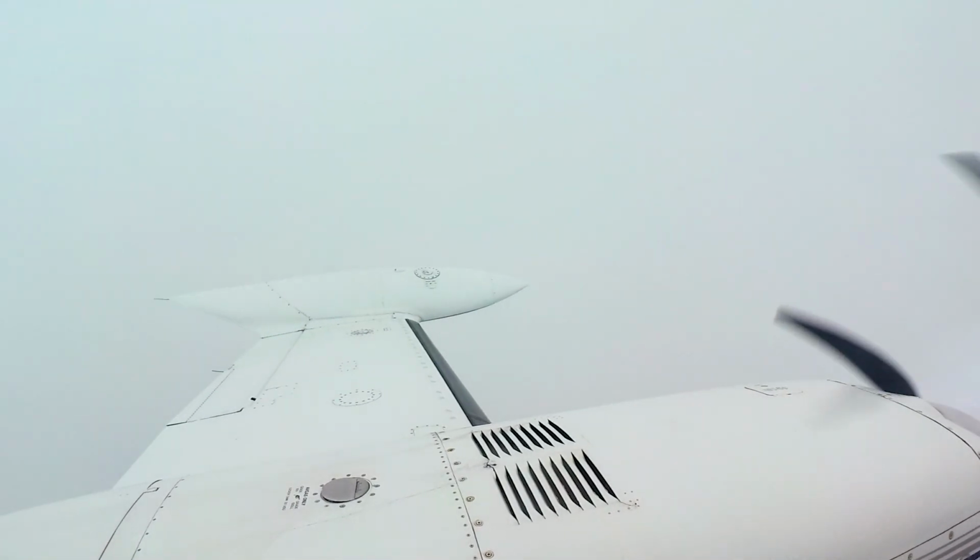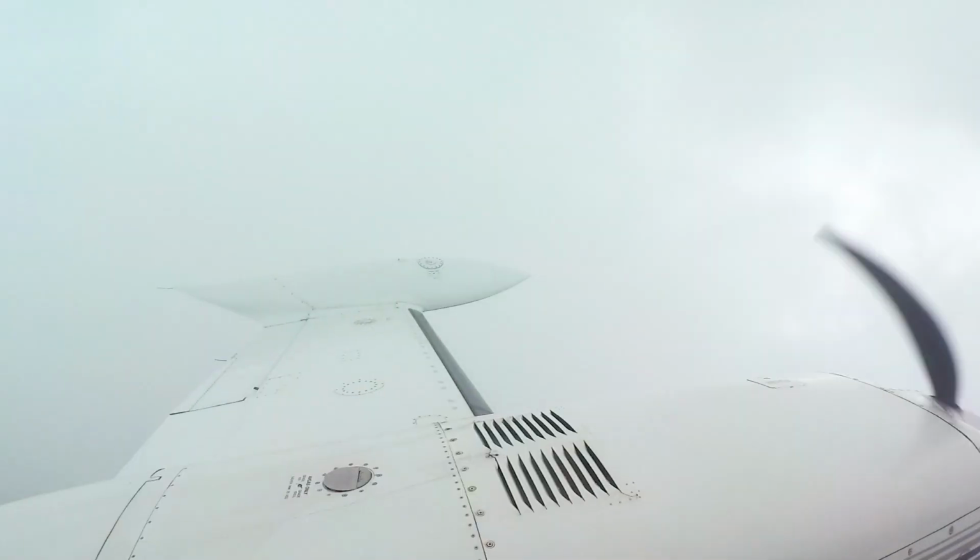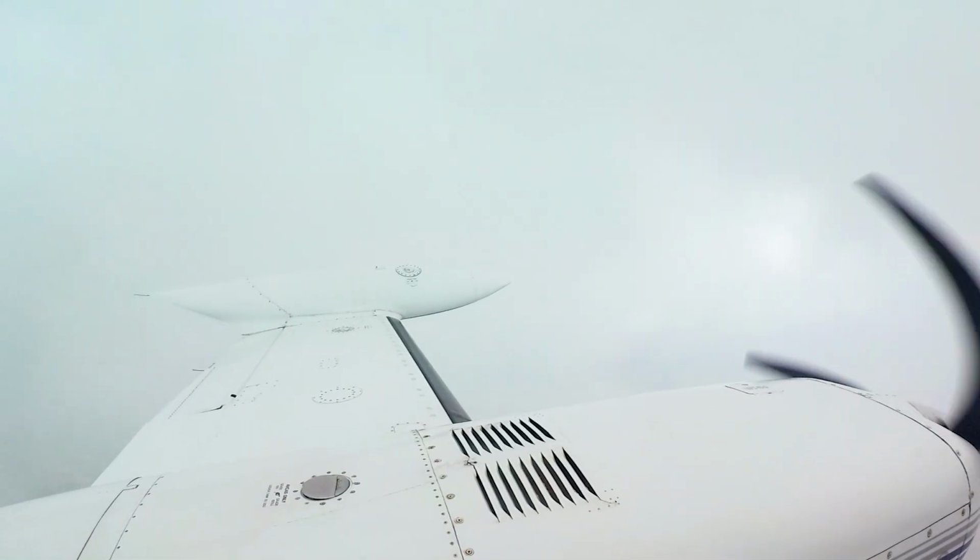Lexington approach, altimeter is 3003. Cross RB at 11,000, then descend to maintain 10,000.